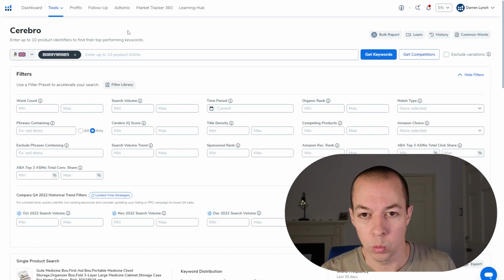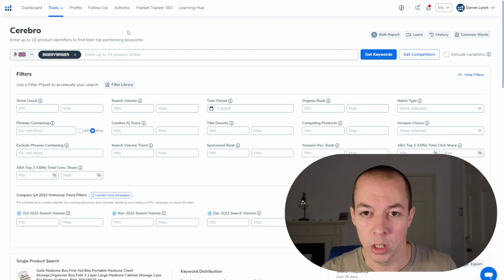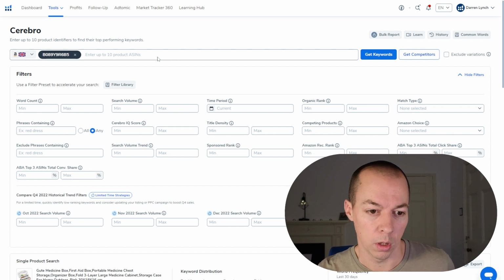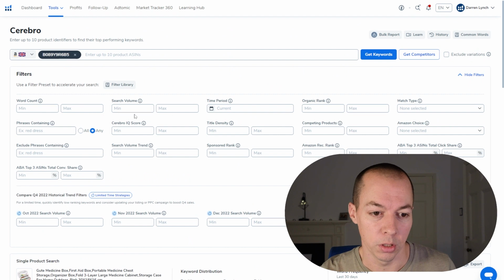By applying one filter, we can see which keywords that individual product is ranking for, and then we can figure out which one is the most relevant and has the highest search volume. Then we can see what the competition is like in that niche and what the stats are like in that niche, and whether it's something that will be of interest to you. So the first thing we need to do is apply some filters, or I say some.